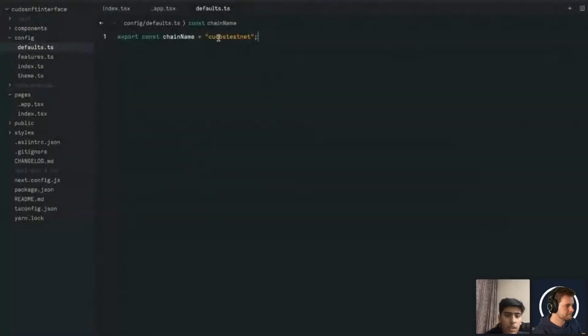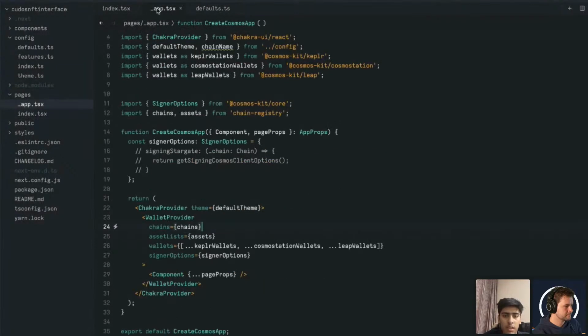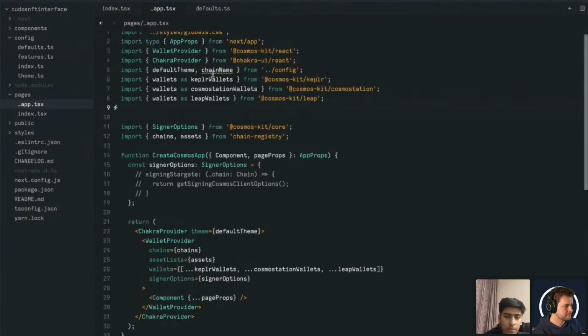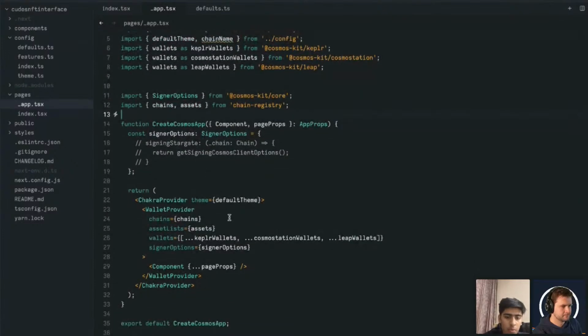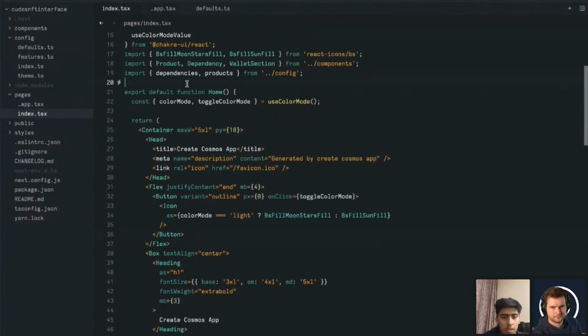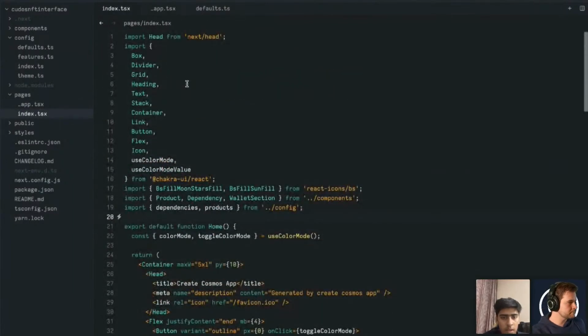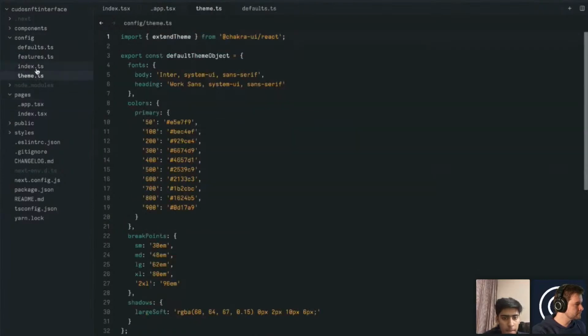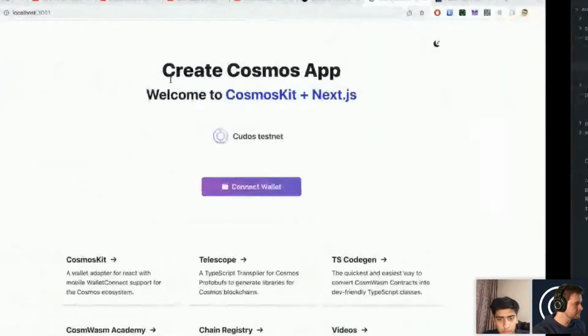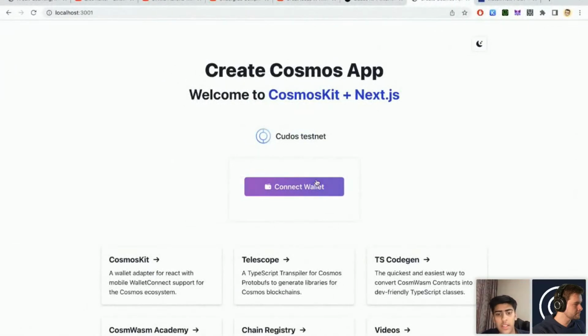So what we do here is we have _app.tsx, where we get the chain name, and then we pass that chain name to our wallet provider, which then uses that chain name in order to connect to the network. So that's what we basically do. So now we have kudos testnet here.